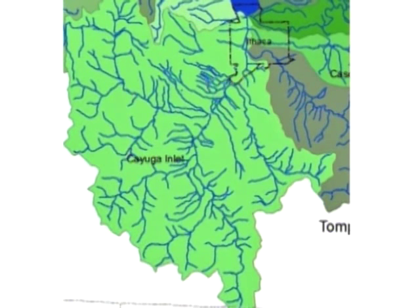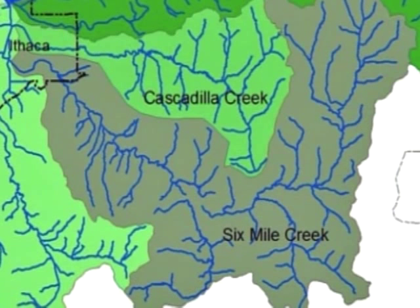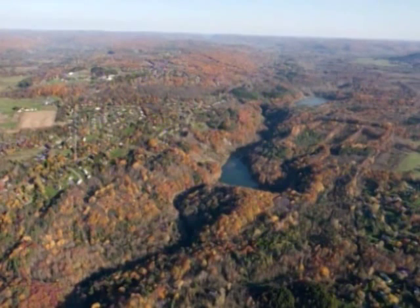But the next stream that we encounter as we go down Cayuga Inlet is Sixmile Creek. Sixmile Creek comes into the southeast corner of Ithaca, and there's its subwatershed. You can see the upper left there. It goes into the city, and it joins the stream there, Cayuga Inlet. So it's part of the Cayuga Inlet flow. So let's get an aerial of that.